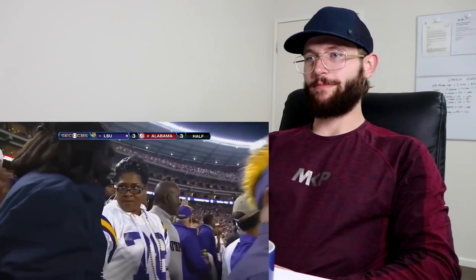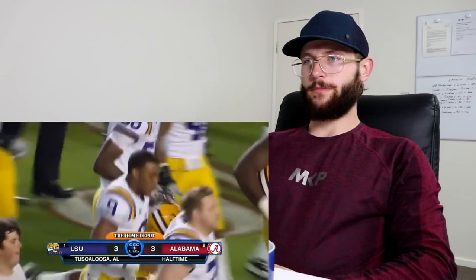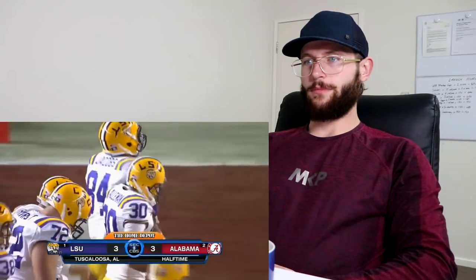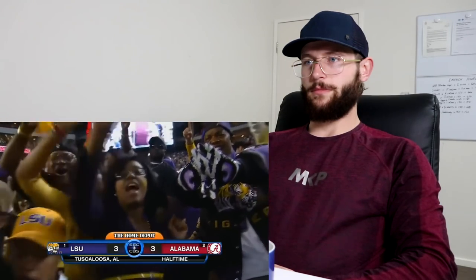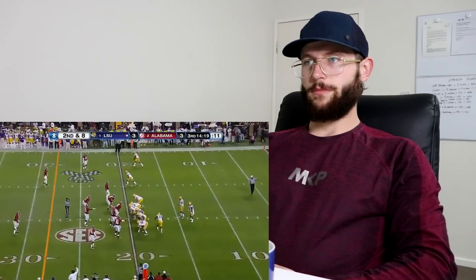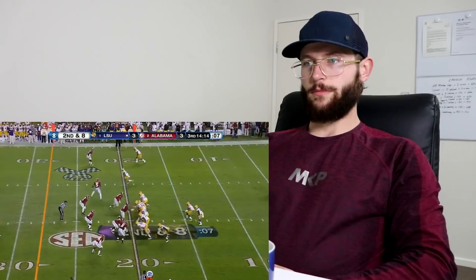Half time. And take it all into the halftime locker room. These are 2 good defensive teams. Let's say that, okay? 3-3. Yeah. Just about what we thought. Holy cow. Oh, boy. Now, they play combo all the time, does Alabama. They just reduce poorly on that one.